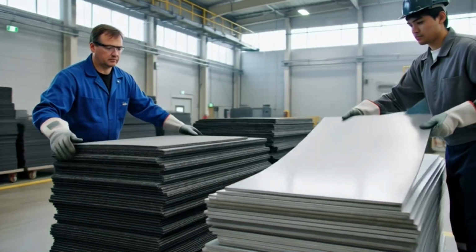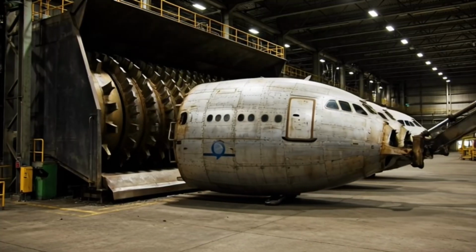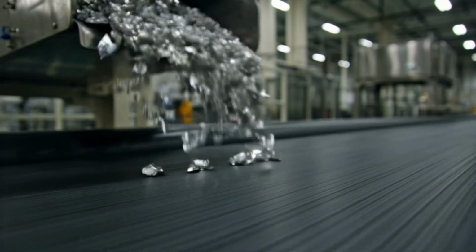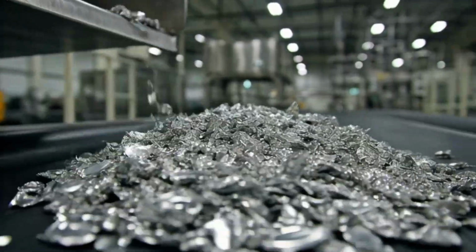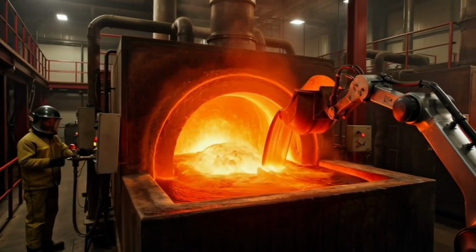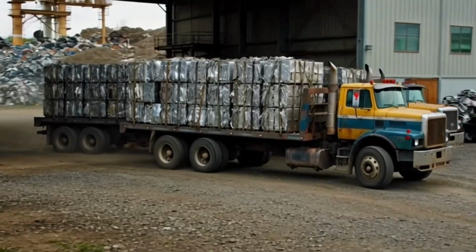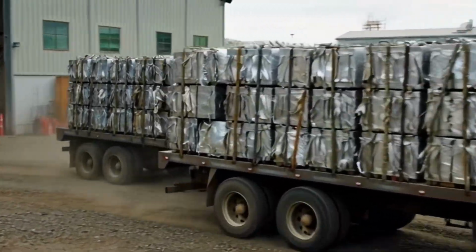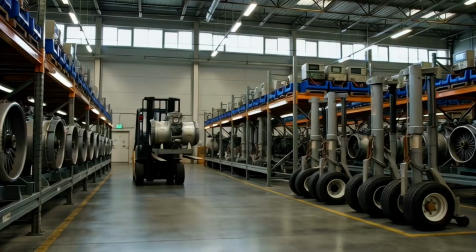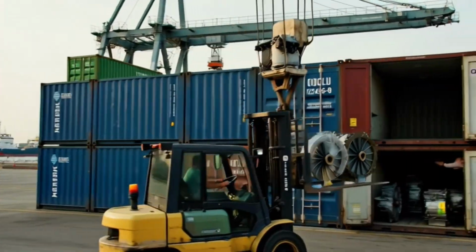Composite materials require specialized recycling. Sections beyond reuse are mechanically shredded. These fragments will be melted and reprocessed. Recycled aircraft aluminum returns to the manufacturing cycle. The recycling industry supports thousands of American jobs. Parts from retired planes keep active fleets flying. Components are shipped worldwide.